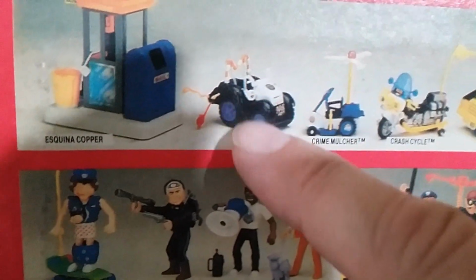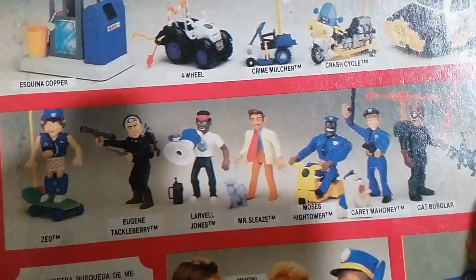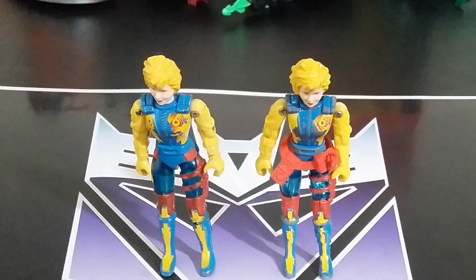There's like a four-wheeler, and then there's whatever this thing is. It's the four-wheel and the crime something. Mini chair, wheelchair, crime wheelchair. Let's zoom in on that. It is the crime mulcher. Crime mulcher.